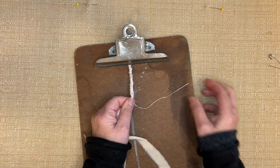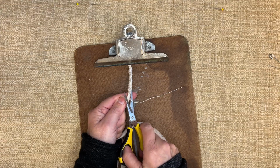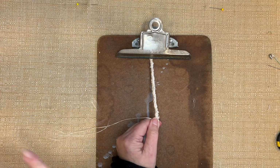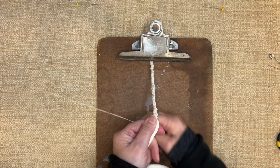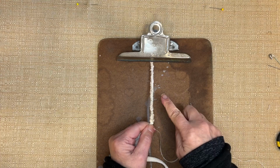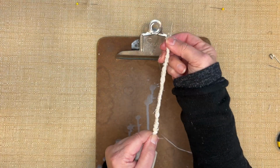And then I cut it off. And if you let it get too short, it's hard to get the needle because it's such a big needle. I'm going to switch over at this point and show you how I'm doing it without the clipboard and with my piece attached to my table.